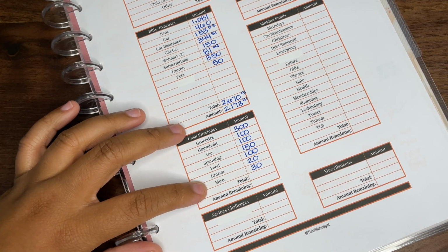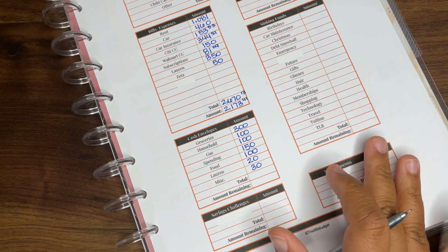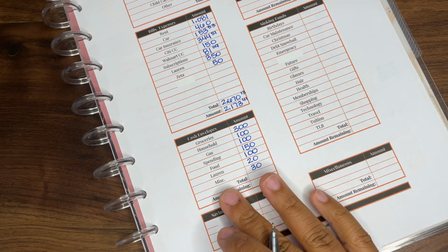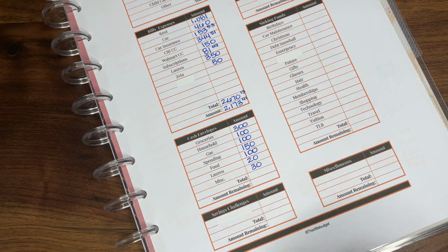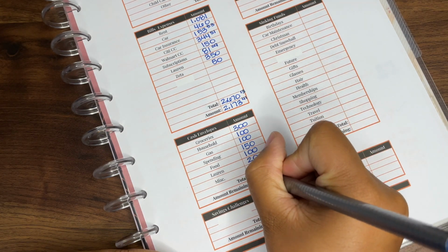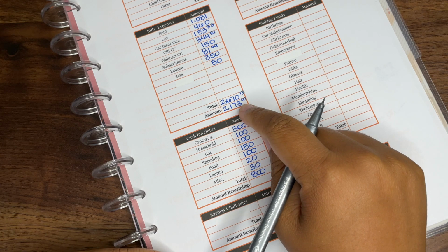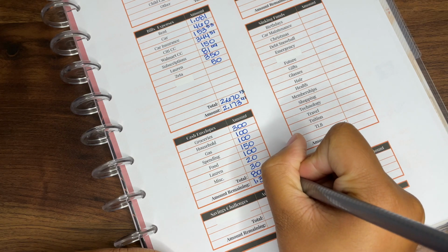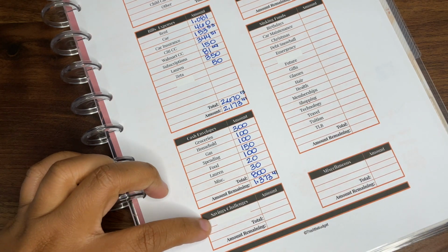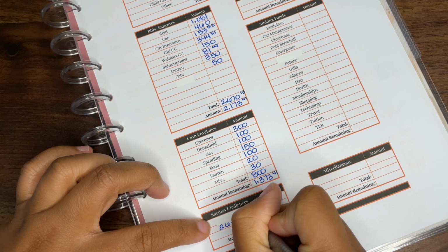I may not need this, we'll see. I've only had one check where I didn't have to dip into my miscellaneous. So we'll see how many times I'm able to roll over and if I can lower this amount or keep it the same. So all of the cash envelope or variable expenses add up to $800. And so now I'm going to take this $800 from what was remaining, that $2173.41, and I'm left with $1373.41.